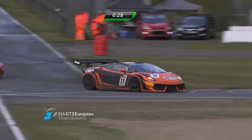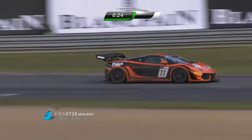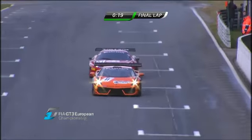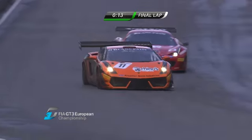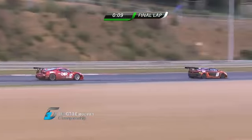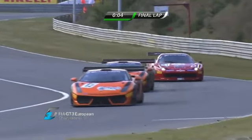But this battle for second place very much on at the moment. It's the 11 Rhinos Lippert Motorsport car, David Mengsdorf, who has it right up behind him, the AF Corse Ferrari of Michael Lyons. This is going to be a fight on this final lap for the second position. Lyons looks to the inside down into turn 1. That's going to compromise his line and just drop him back a few car lengths. That could be crucial.